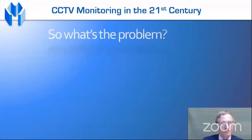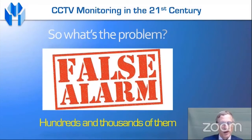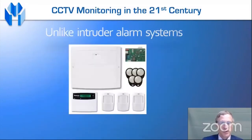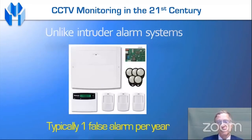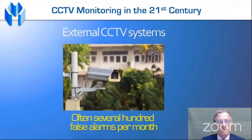So what's the problem? Why is it that it has been historically so difficult to make a reasonable living from remote CCTV monitoring? Well, in two words, the answer is false alarms. And not just a few, hundreds and hundreds of them. By contrast, intruder alarms will usually only average one false alarm per year. But even the best CCTV systems will frequently be generating false alarms by the hundred every month.